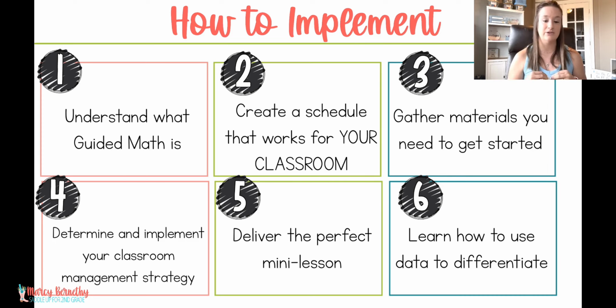And that is because we are so used to whole group teaching, which there is nothing wrong with, and it's absolutely necessary. But in order for us to make time for stations and teaching at the small group table, we have to be able to craft that perfect mini lesson. And we need to be able to shorten our whole group instruction so that we have more time for targeted tiered instruction at the small group table. And that is another thing that I show you how to do inside of Managing Math Stations.